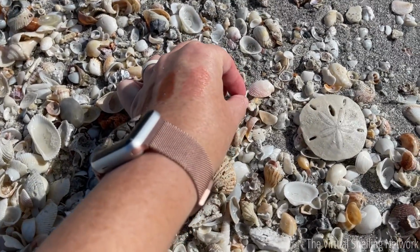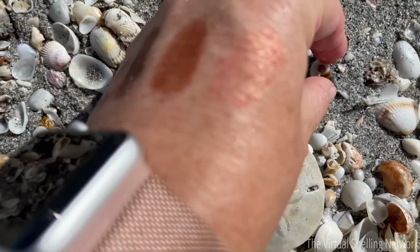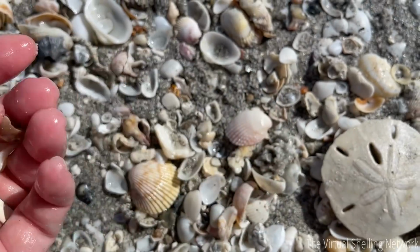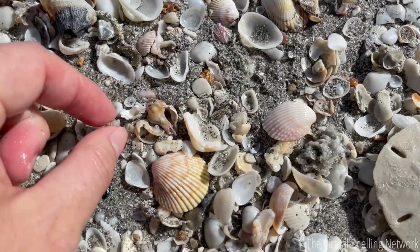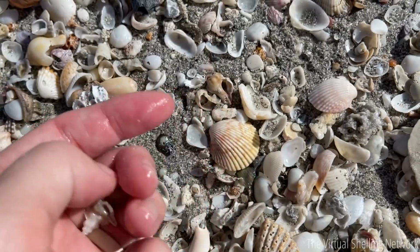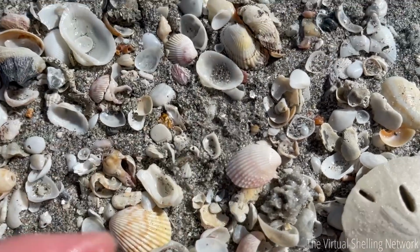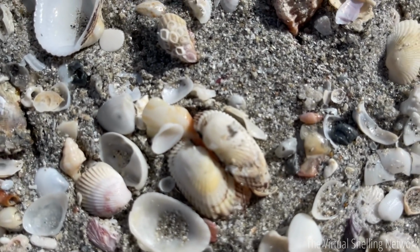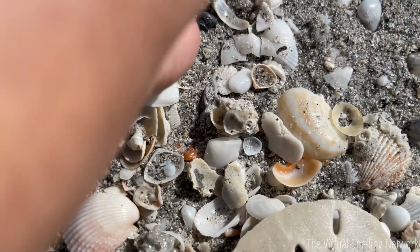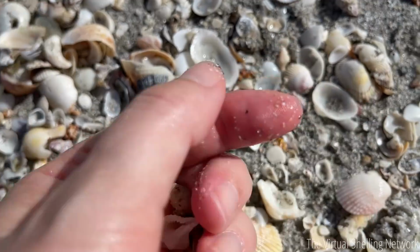Here's a little drill. Oh, look at the little tinies. Okay, we've got a drill. We've got a little shark eye. Oh my gosh, it's so cute. Here's another little drill here. And a little piece of coral. That's kind of cute. Look at the little rice olive. Can you see it? Right here. Little tiny rice olive. So all these little shells go right into my shell bag.